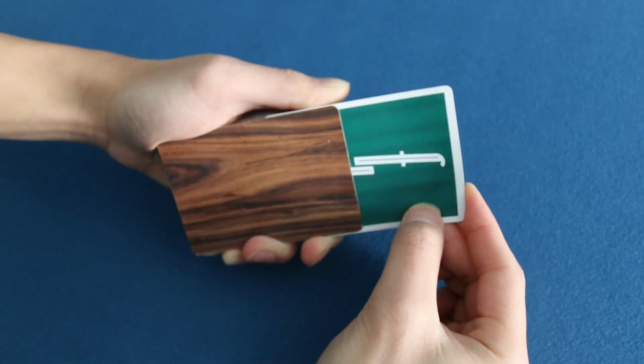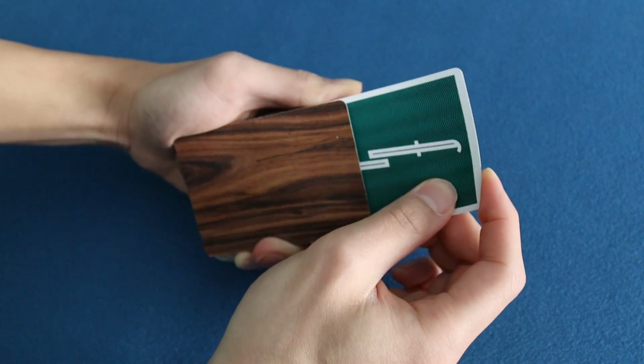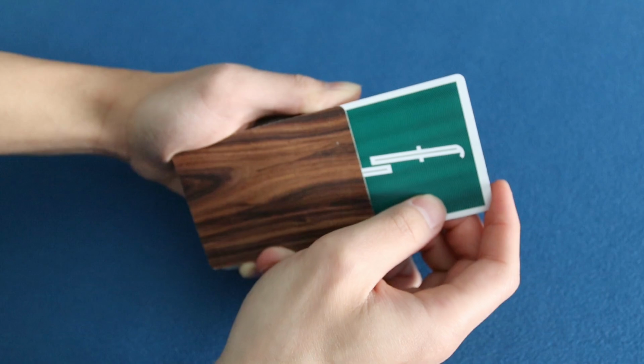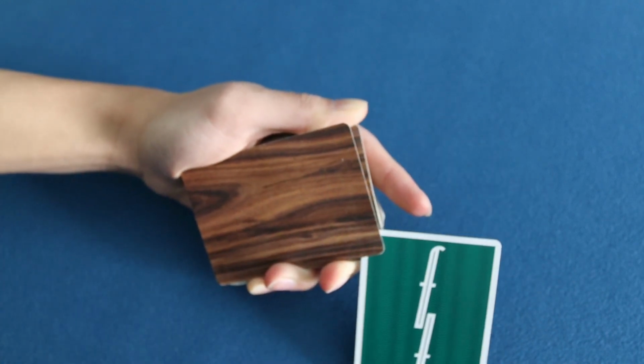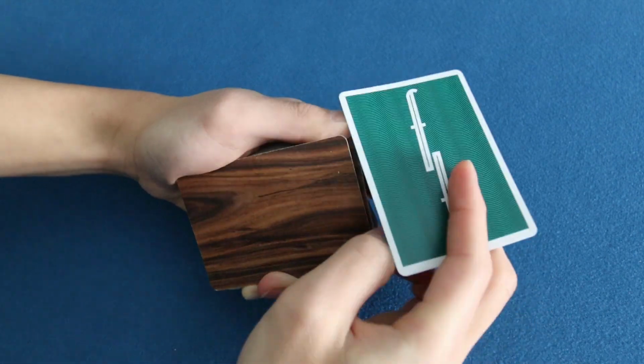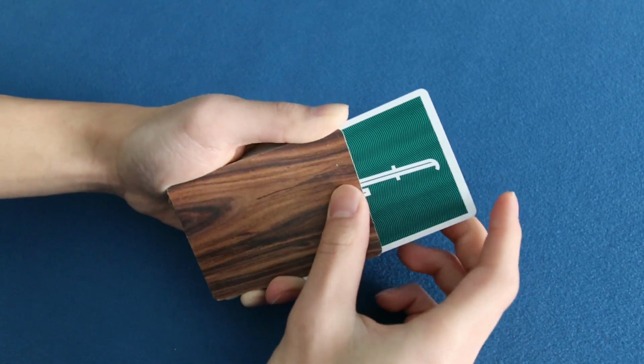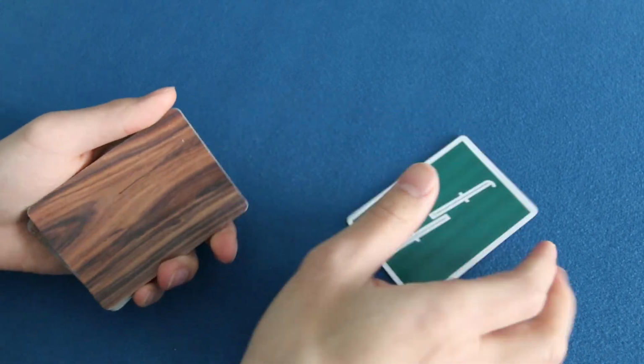So you would turn your body to the left and you would see this, right? Where you can see some sort of shadow over there, almost as if it was actually, there we go. Almost as if it was actually in the center of the deck, but it's actually just right there, all right?